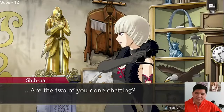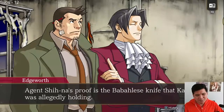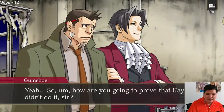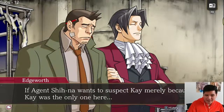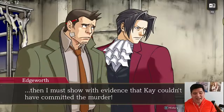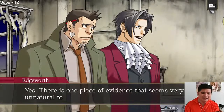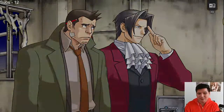Are you two done chatting? Agent Sheena's proof is the Bali knife that Kay was allegedly holding. Yeah. So, how are you gonna prove that Kay didn't do it, sir? If Agent Sheena wants to suspect Kay merely because Kay was the only one here, then I must show the evidence that Kay couldn't have committed the murder. But do you have such evidence, sir? There is one piece of evidence that seems very unnatural to me, and I believe it is my duty to point that out to Agent Sheena.